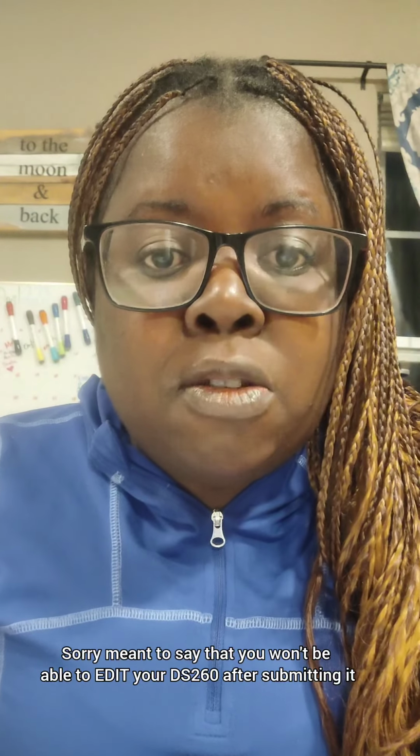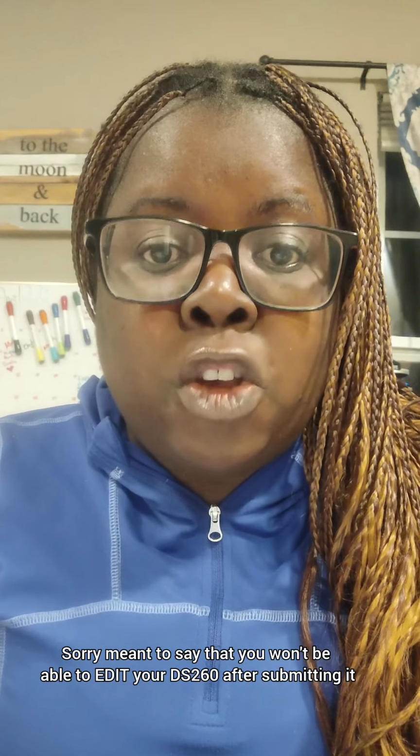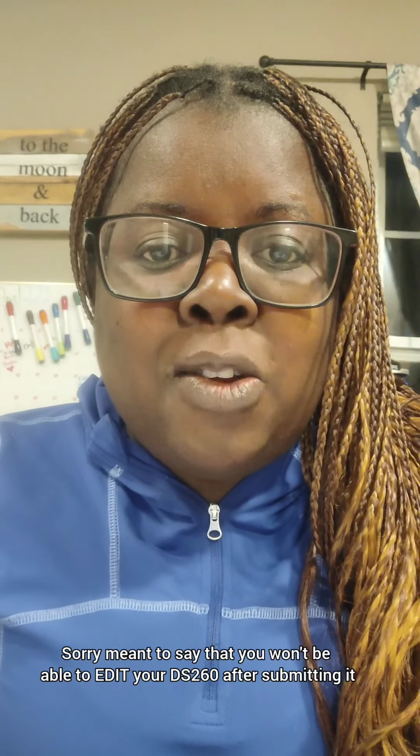Think if there's information you need to look for, and come back and continue filling it, so that by the time you're ready to submit it, you will have very few mistakes or no mistake at all, to avoid unlocking your DS260 in future, because once you submit your DS260 you cannot unlock it. So my first advice to you is: do take your time.